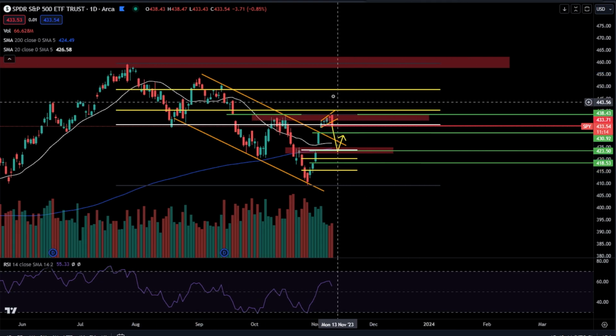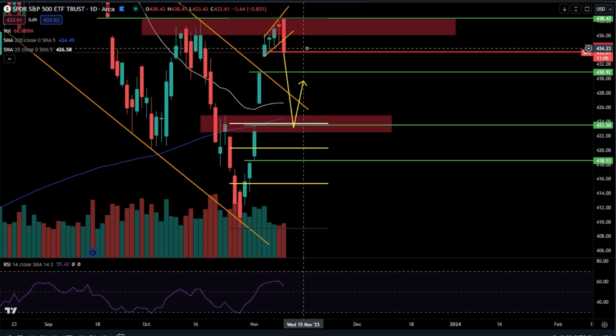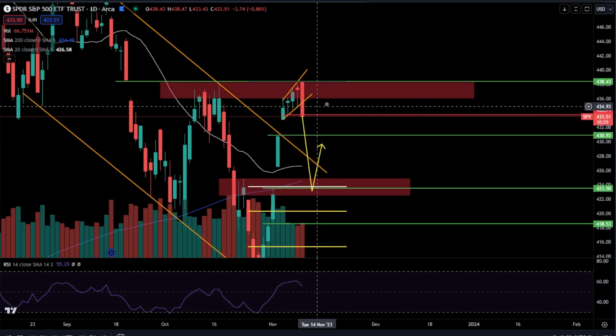We're probably going to stall out somewhere on here on the run up. But I'm just going to say right now, if you think this is all the dip has in store for us, I think you're wrong. I think this thing is just getting started, and I would personally not be buying dips just yet. I would wait for a retracement here.